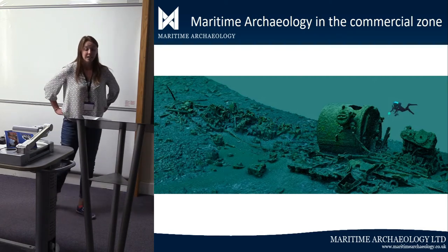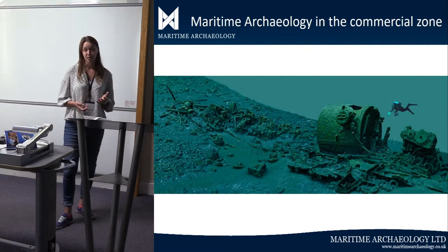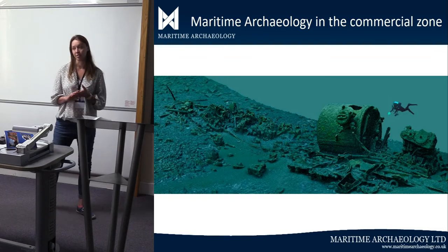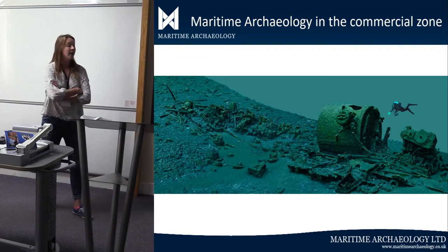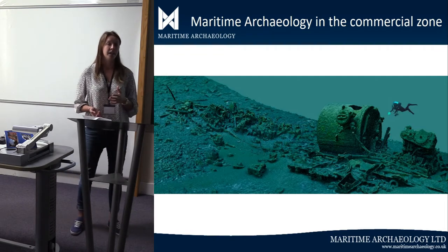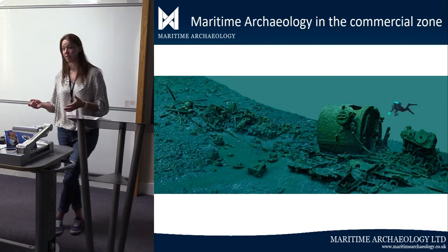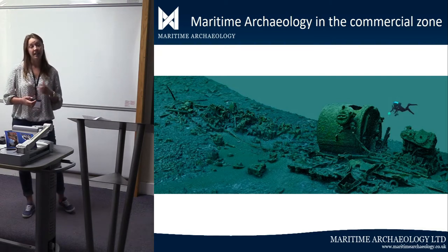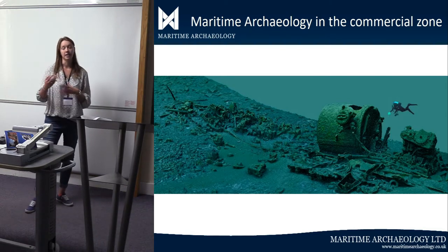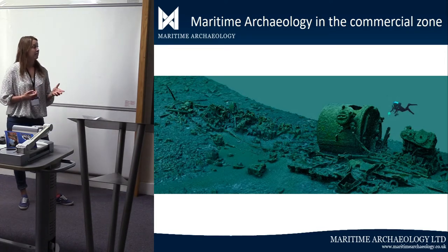But what I really want to highlight is that over the last few years, there's been a change within the offshore commercial geoarchaeological field. The change is a positive one. We can see quite clearly that the curator, Historic England, and the contractors, so the developers of these wind farms, are getting more interested and taking this much more seriously. And they start understanding why they should share their data with archaeologists. And it's also supported by the environmental impact statement.